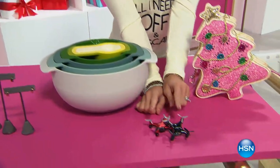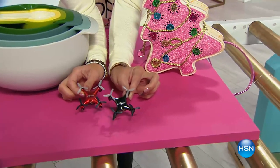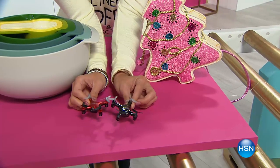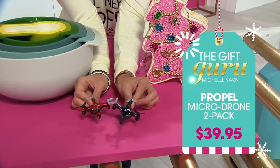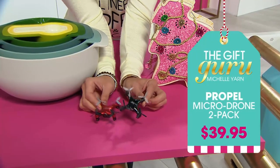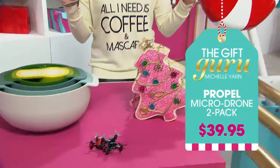Check out these little babies. These are from Propel. They're little micro drones. These are the coolest thing. It's a set of two. And these do stunts and tricks. They fly around the house. They're a lot of fun for the younger kids all the way up to the grown-ups. Under $40 for two of those. They come with the remotes and they're separately gift packaged, which is amazing.